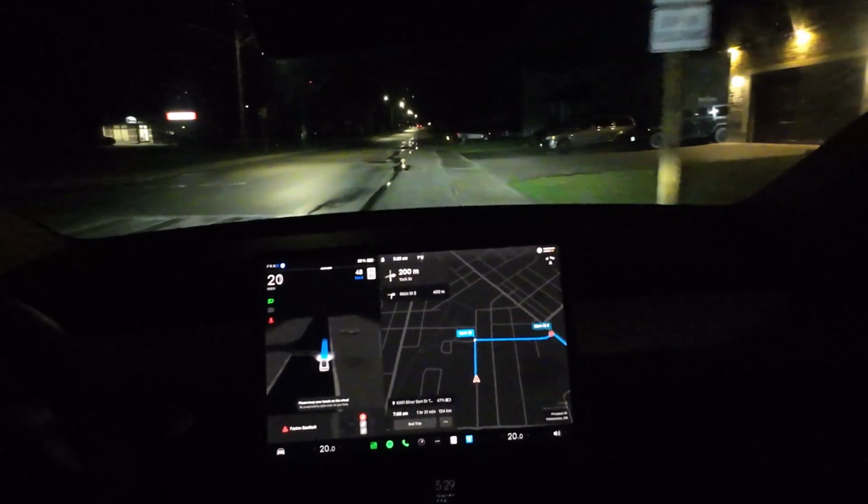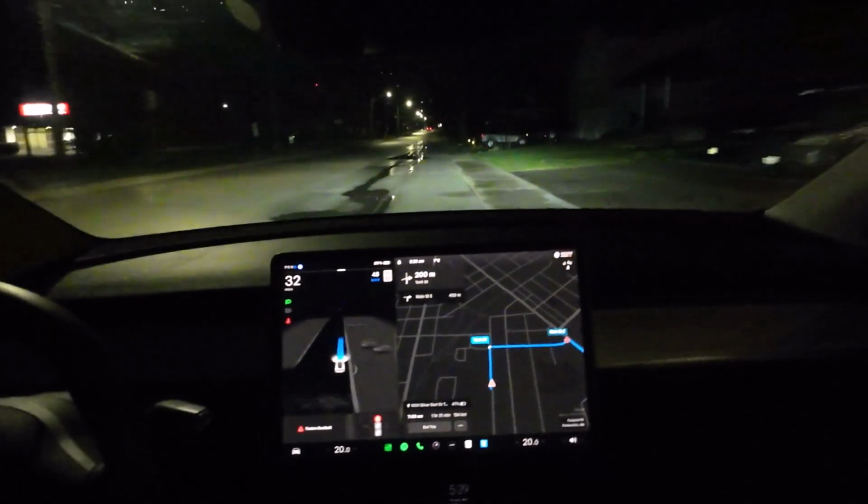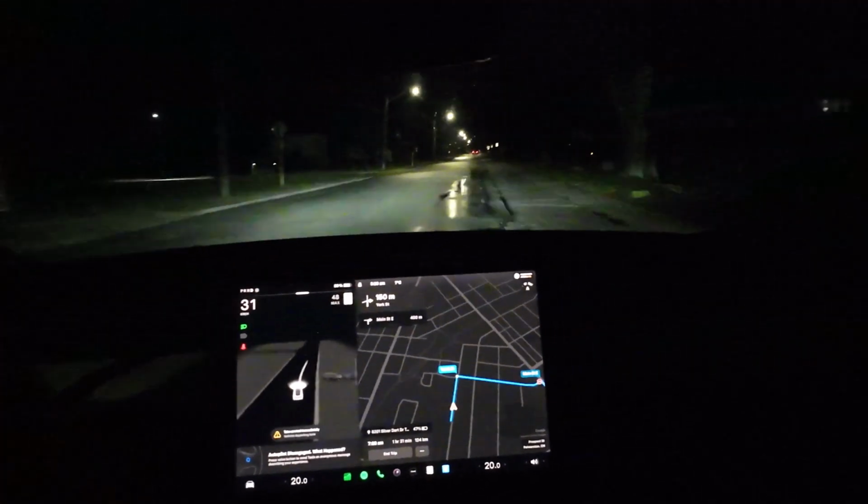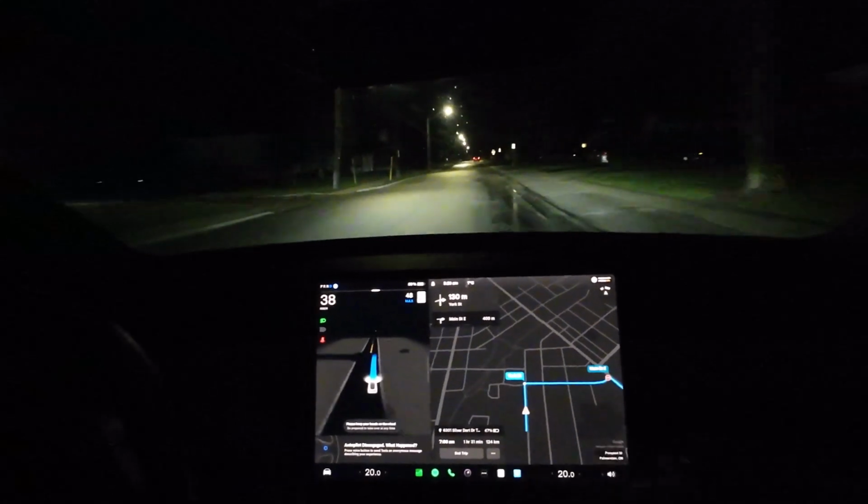After picking up our friends, when Full Self-Driving was engaged, it didn't pull back onto the road from where it had parked, so it just drove along the sidewalk. I had to take over to get it to go back onto the road. I'd say this was probably the most critical safety disengagement.